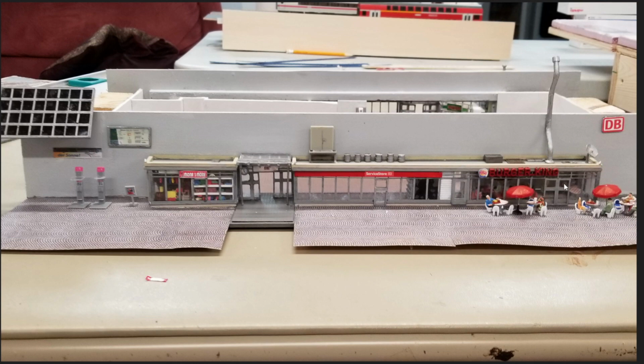I've done the Burger King and added chairs and tables and such. Some of that was kit bashed as opposed to scratch built.